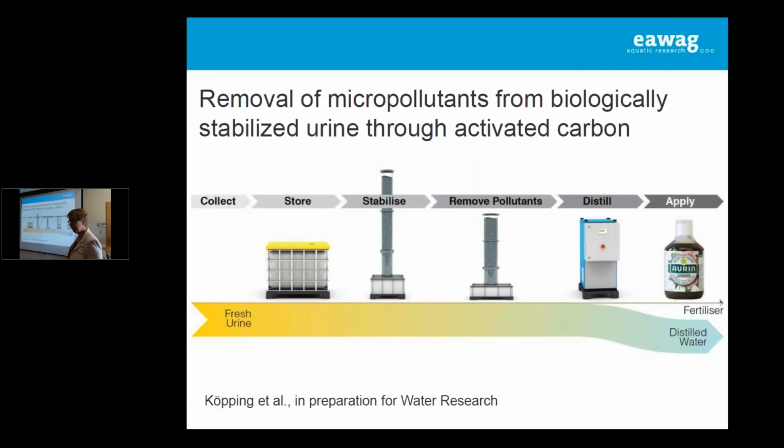We can do it with our favorite particle treatment, just using activated carbon. We remove 98% of the pharmaceuticals, and we expect that when we have done that, we will also get a fertilizer allowance for food, because this has been distilled at 80 degrees Celsius, so there are no bacteria in it, and if we remove all the micropollutants, it's just really a very, very safe fertilizer, much better than what we can buy else.